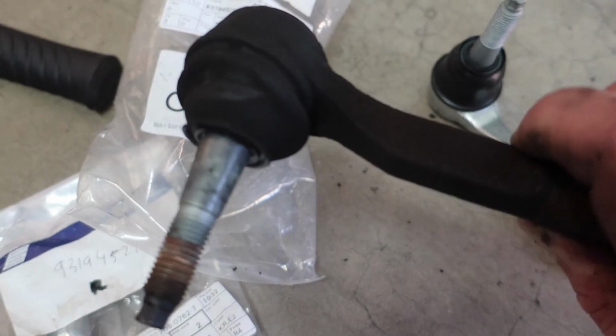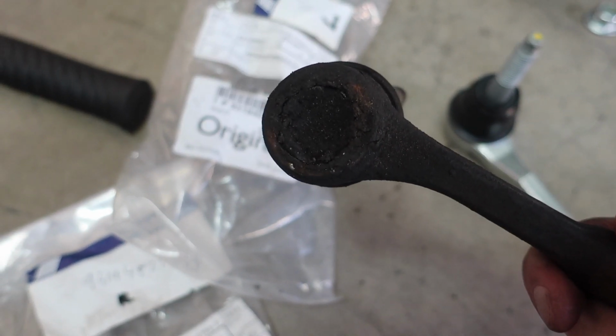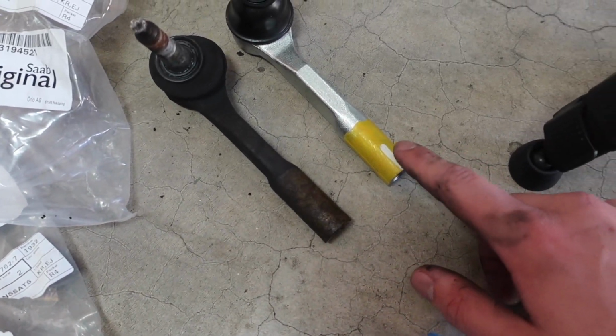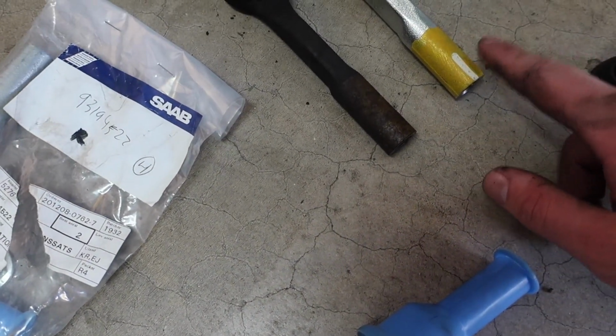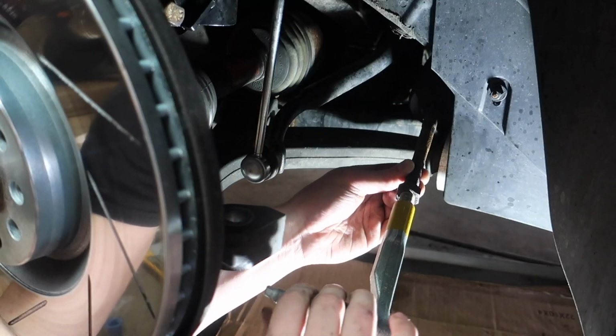I've been moving it around trying to see, but the end of this has definitely seen better days, that's for sure. I also noticed, I looked up the part numbers to confirm, that's why I wrote R and L on here. I don't know why the driver's side has this yellow paint down here. You can see this one had it too, and this one is just silver on the end, but if anyone knows why, I'm kind of curious. Maybe that's to help distinguish which is which. But anyways, let's put this on.